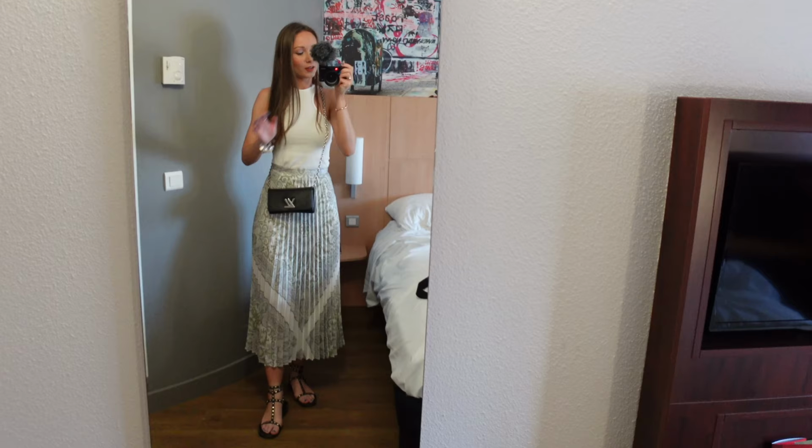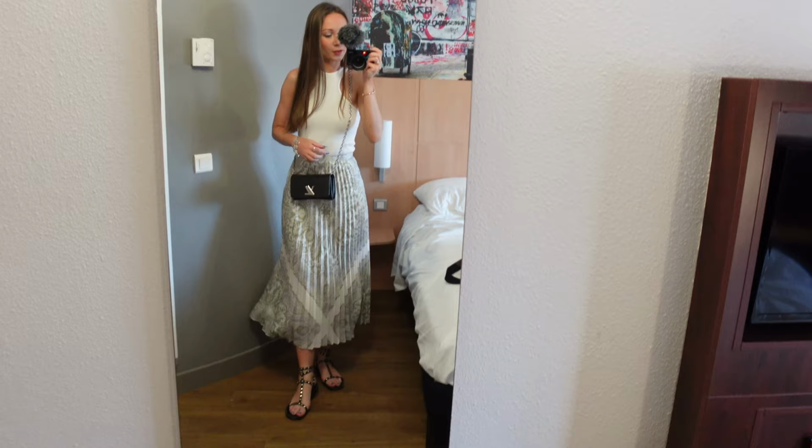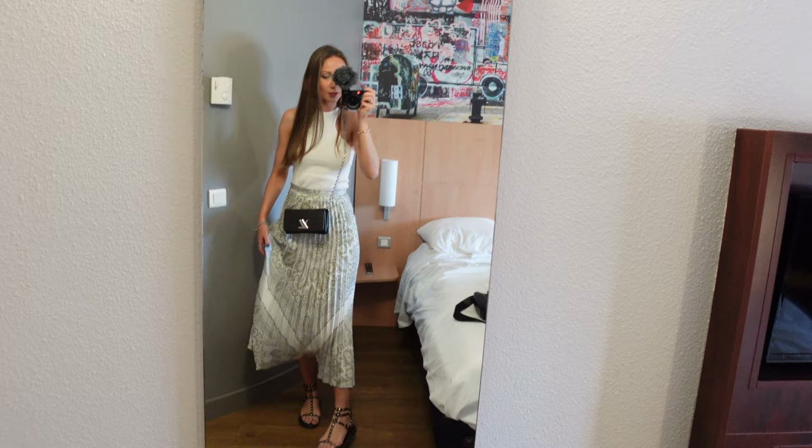We're going to close our bags, check out, leave them at the lobby, and head for breakfast first, and then to La Vallée Village. Here is my look today: the sundress skirt, the top from Stradivarius, the Louis Vuitton clutch, the Tropezien sandals, and we are ready to go.